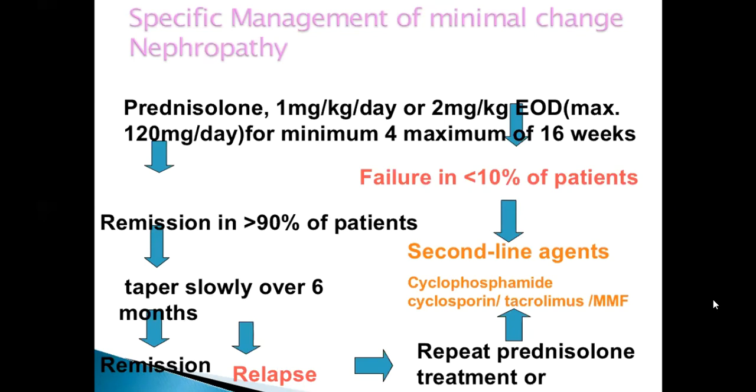Because if it occurs after quite some time and has responded very well to the initial prednisolone, you might have to repeat the prednisolone treatment as usual, or else these are high-end discussions which need to be done with a nephrologist. So there are second-line agents which are used, like cyclosporine, nowadays tacrolimus, MMF. These are the second-line or third-line drugs that can be used. In the cohort, 90% will respond, that is very good, but 10% will not respond. Then you will have to treat these patients too. So those people also can have second-line agents, and it's a long treatment period. So this is the basic treatment regime for minimal change nephropathy.